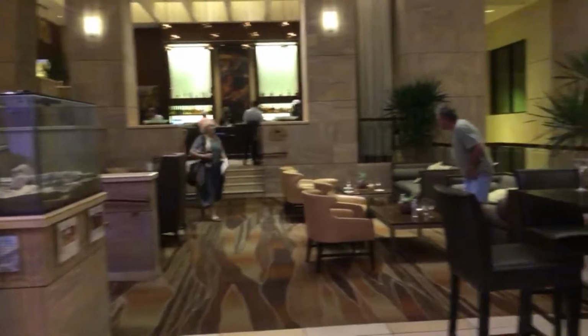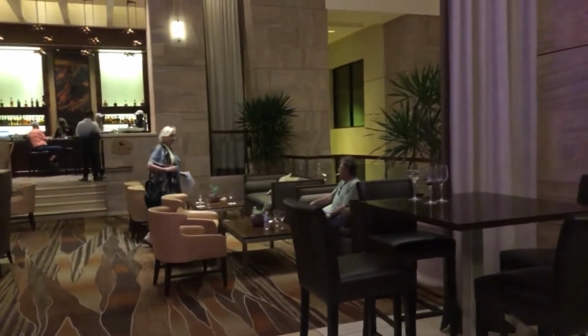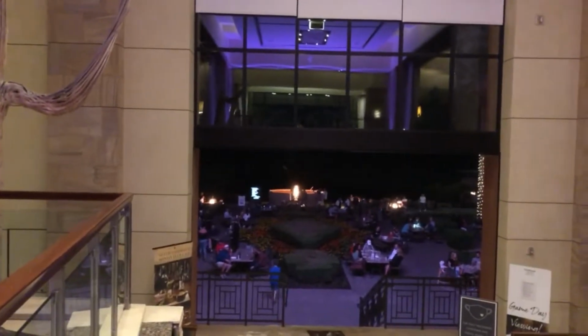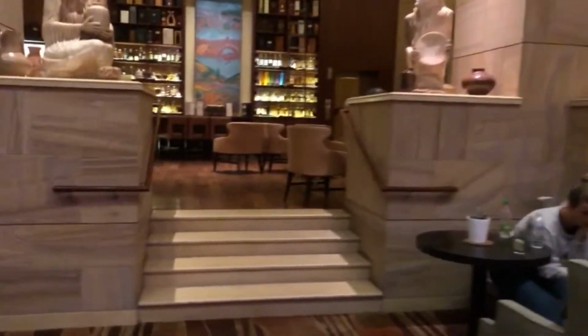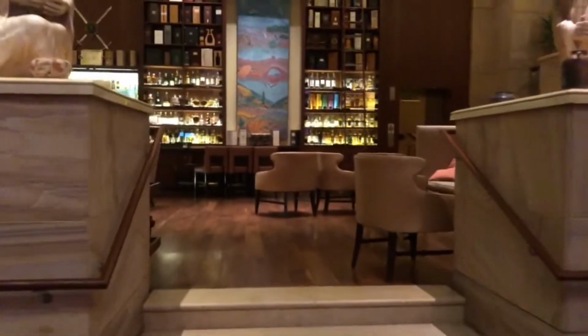Walking through the lobby and sitting areas gives you an idea of the level of luxury in the resort. From various reviews I read, I got the impression that they'd done a fairly recent renovation of this property, and you could tell a lot of newer finishings and details.